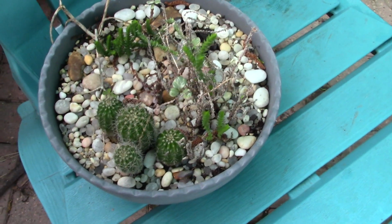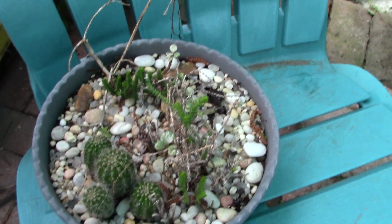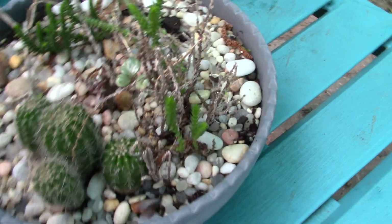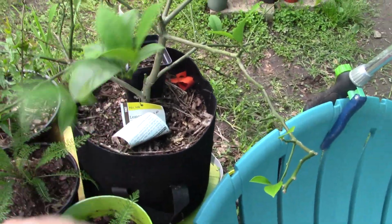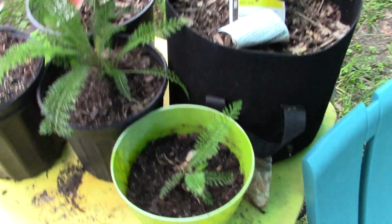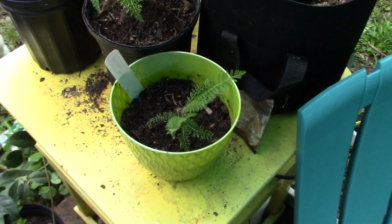This I've set out so I can go ahead and prune and see what's alive and see what's shareable. And it's just a mixture of little cactus and succulents, and I really like them. And I have a Meyer lemon, which actually produced fruit last year. I think this is only the second year I've had it. And I had to go find my tag.